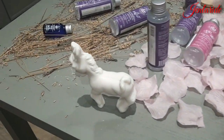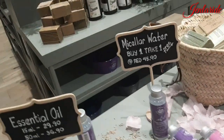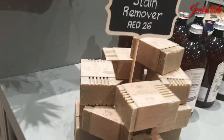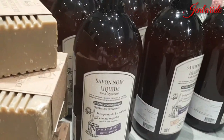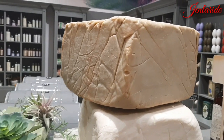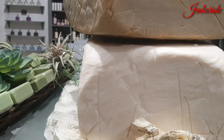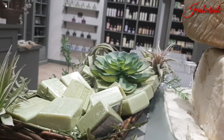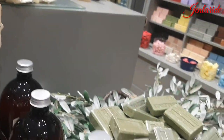And this one also is donkey milk talaga siya. So, how to use that? And then, this one, stain remover. See? Stain remover guys. Savon noir, the liquid. Liquid soap. Black liquid soap. And this one also guys. Also olive soap. And then this one is palm. Palm oil. This one is olive. So very nice design. This is made of aloe vera. And this one is made of olive.